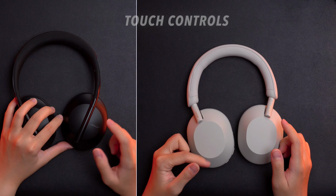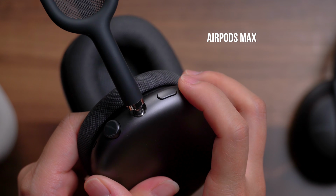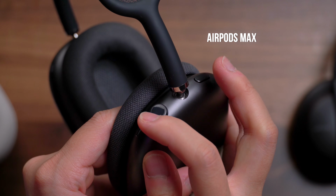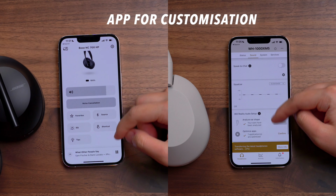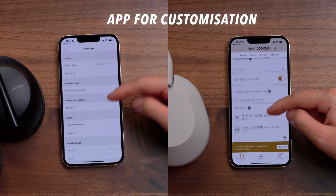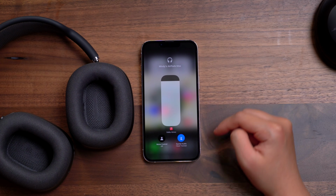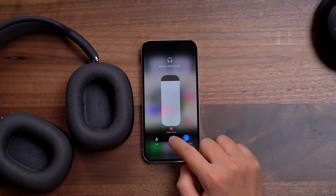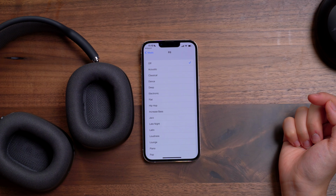You touch to skip tracks and change volumes, but with the AirPods Max, we have buttons and the digital crown instead. The Bose and Sonys each have an app for you to change your control preferences and EQ the headphones, but with the AirPods Max, you have to scroll down from the top right, long press into the headphone controls, and that's how you turn on and off spatial audio. You can't EQ the AirPods Max, the closest is to go into music settings.